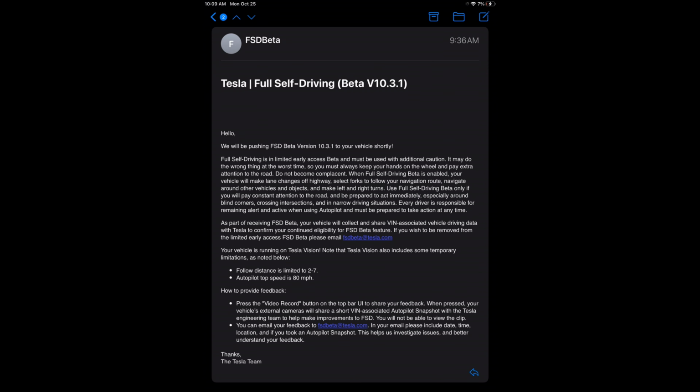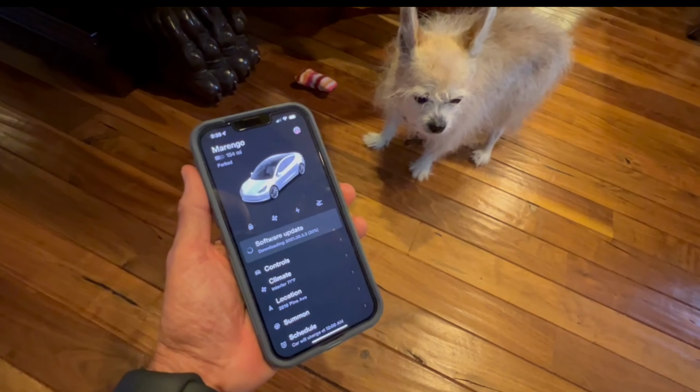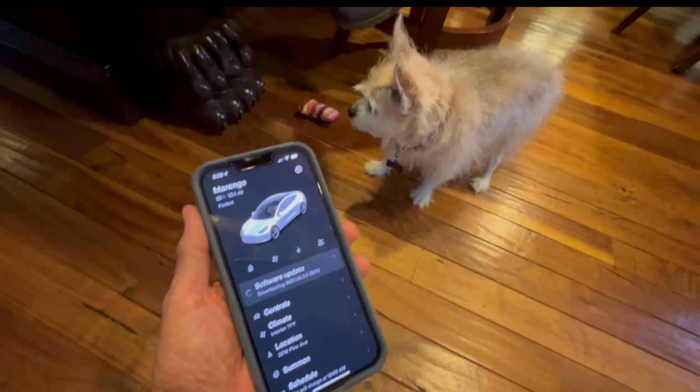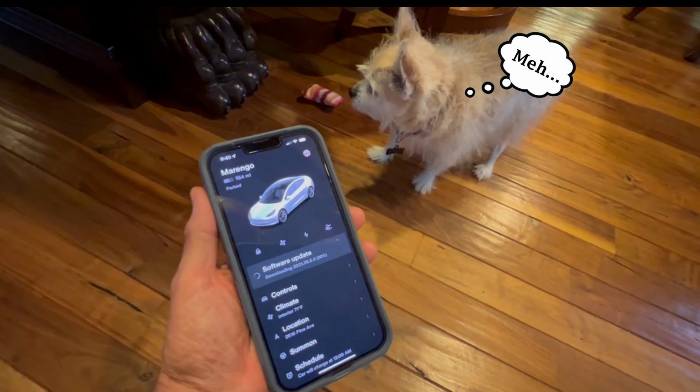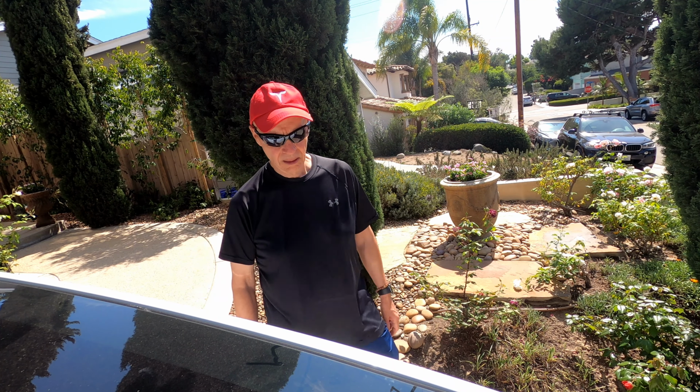I received an email from Tesla that I didn't get the first go around, and then soon after I was able to update my software. Our little dog wasn't impressed. So with the new software loaded, I rushed over to my car to try it out.